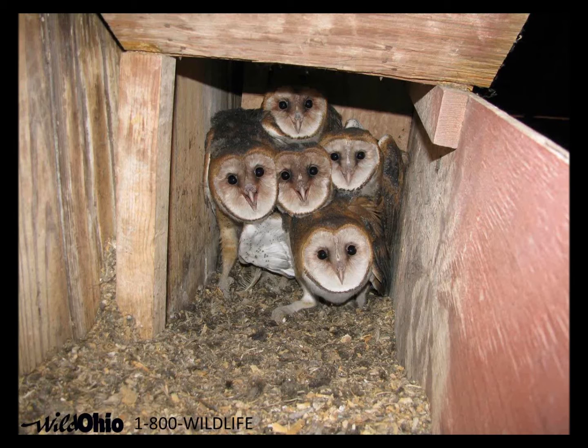But if you have a barn owl living near you, right between 8 to 10 weeks, you'll see them out and about at night, maybe in a tree nearby, making a lot of noise. Their sound is a little bit different from the adults. Let's go ahead and listen to what the chicks will sound like.